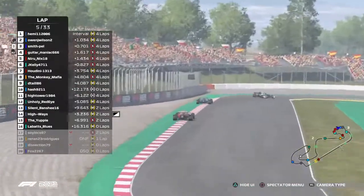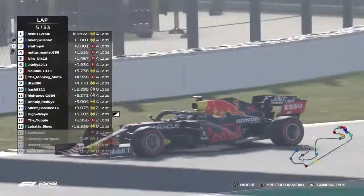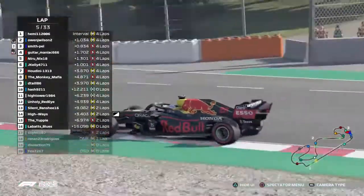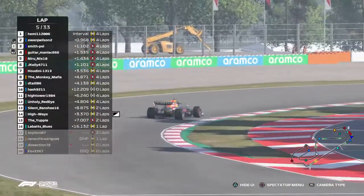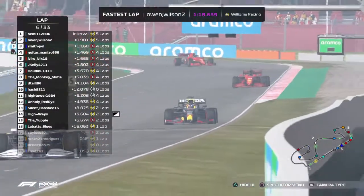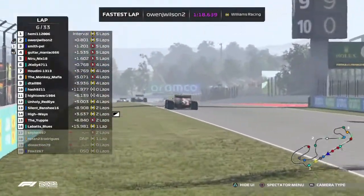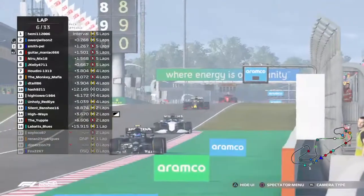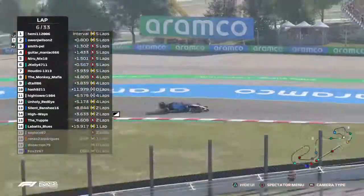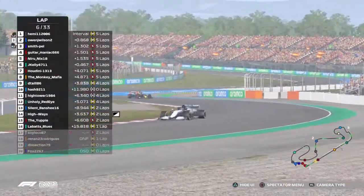Really putting the pressure on. Smith Pell keeping it clean, just hanging in there. The gaps have opened up quite a bit on track. Hemi and Owen Wilson in a fastest lap battle. Owen Wilson taking the lead right now with a 1:18.639 in the Williams Racing. They're both on the medium tires, showing some good pace.